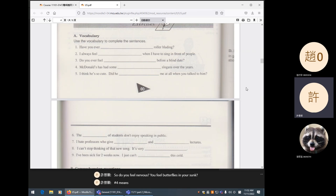Number four, McDonald's has had some catchy slogans over the years. Over the years means in its history. So not recent years, but in its entire history. Number five. See, he's so cute. Did he mention me at all when you talked to him? 你跟他讲话的时候，他有没有提到我？ Mention me.